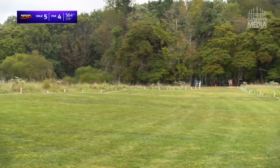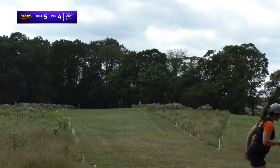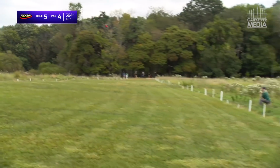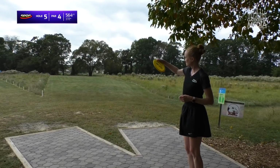But Sarah was able to get that shot right in the fairway. This hole definitely has some wind that is factored in. Wow, Lisa really got on that drive. And it's just out of bounds. Luckily, the spotter will know where it is.